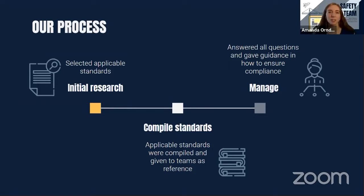So to quickly go over our process as the safety team, during this project, we started with initial research into standards to determine what standards overall were applicable, and then further into which sections of these standards best applied to our specific team's park attractions. We then compiled those standards and handed them off to the teams to use as a reference. And then we continued to act as safety managers to the teams for the rest of the project to do things like answer questions as they arise, help point teams in the right direction, and assist as needed.